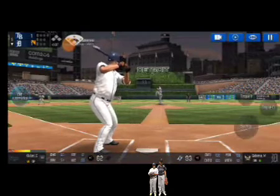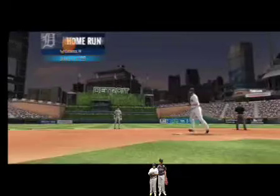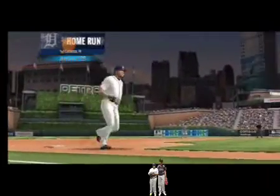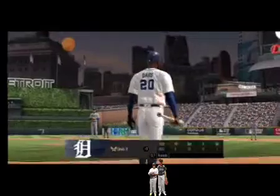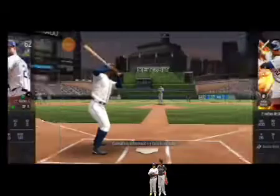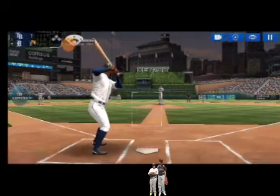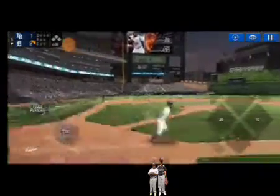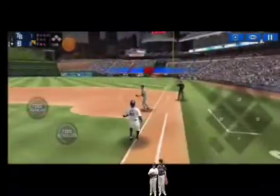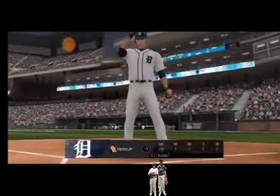He's in a full windup. He walloped that pitch. That one's off the wall. It's a solo home run. The batter's stepping up to the plate. He's in a full windup. Throw to first. He made the tag just in time. One out. The batter's stepping up to the plate.